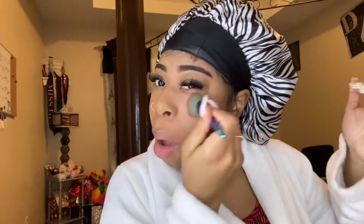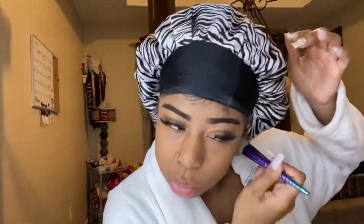Please don't mind my little school station in the back. If you're wondering what I'm looking at, I'm looking at this camera, this mirror right here. I need to move this up a little bit so that I can put makeup on the lace. Now it's time to conceal.